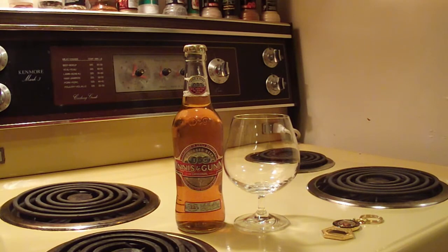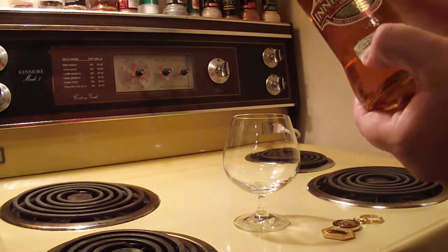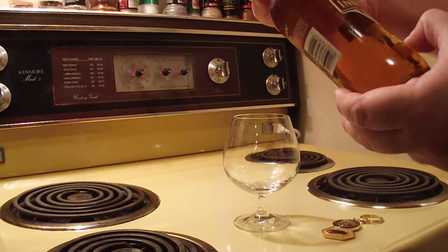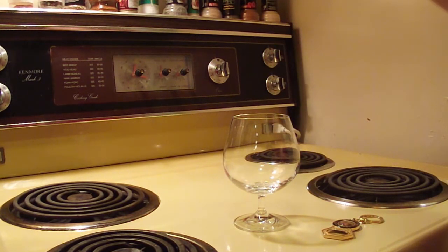Tonight we're going to take a look at Innis Gunn Original Oak Aged Beer. This is going to be one of the most unique beers on the market today. During the brewing process, once they're finished brewing it, they store it in oak barrels for about 30 days. And then after that, they pour it into a marrying tun that blends the beers over the course of another 47 days. So this beer actually takes about 77 days to brew and mature prior to a release.